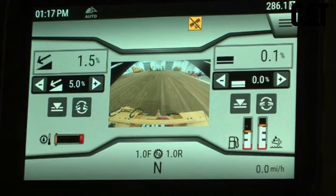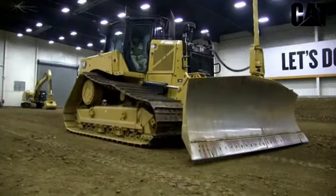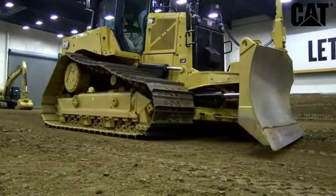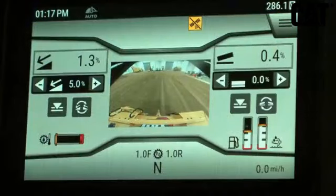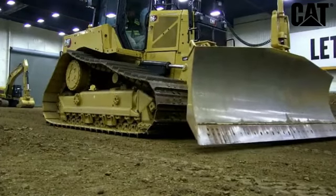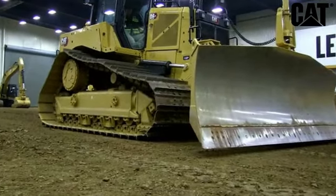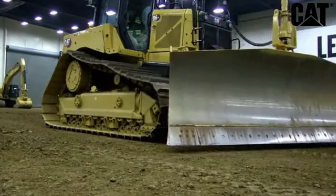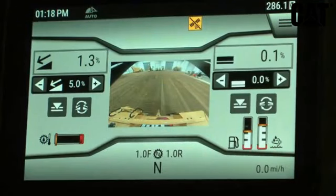Something else I want to get into is things the operator needs to be aware of. Accuracy is a big one. As we go through this, the sensor on the front of this blade, as you change the angle of this blade or the pitch of this blade, that sensor is going to move a little bit. And that's something the operator needs to be aware of. Your most accurate position is with the blade straight across. Each time you angle that blade, either to the left or the right, you're going to lose a little bit of accuracy. It's not much, not as much as it used to be.